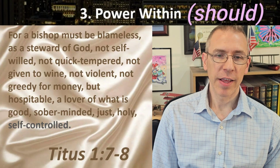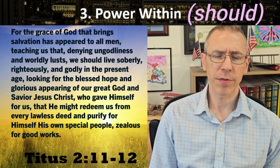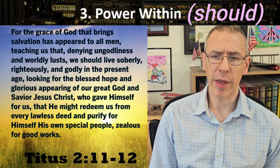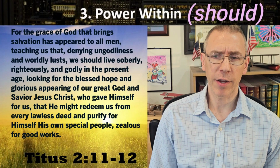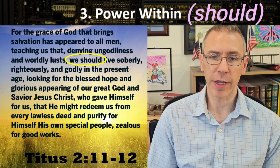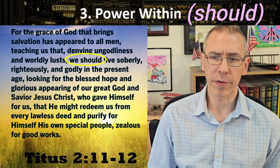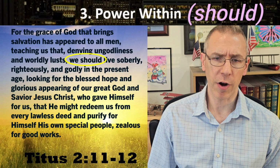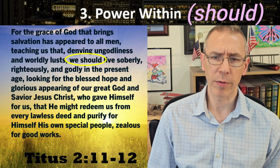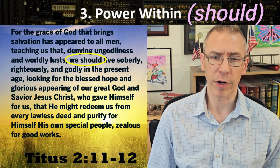Two more passages. Titus 2, verses 11 through 12. For the grace of God that brings salvation has appeared to all men, teaching us that, denying ungodliness and worldly lust, we should live soberly, righteously, and godly in the present age, looking for the blessed hope and glorious appearing of our great God and Savior, Jesus Christ, who gave himself for us that he might redeem us from every lawless deed and purify for himself his own special people, zealous for good works.